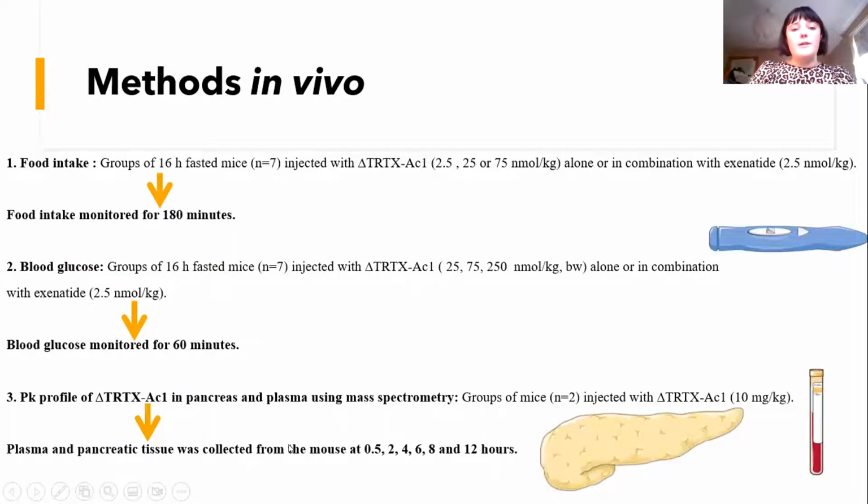So for our methods in vivo, everything was carried out in healthy mice. For food intake, we fasted mice for 16 hours. We then injected our peptide at 3 different concentrations, alone and again in combination with exenatide, which was carried out at a lower concentration of 2.5. In terms of blood glucose levels, the same experimental design was carried out. Fasted mice were injected with the peptide at 3 different concentrations, again alone or in combination with exenatide, and blood glucose was monitored for 60 minutes. And in terms of the PK profile of delta TRTX in the pancreas, we injected delta TRTX at 10 mg per kg, and then collected plasma via cardiac puncture every 2 hours and also collected the pancreas every 2 hours.